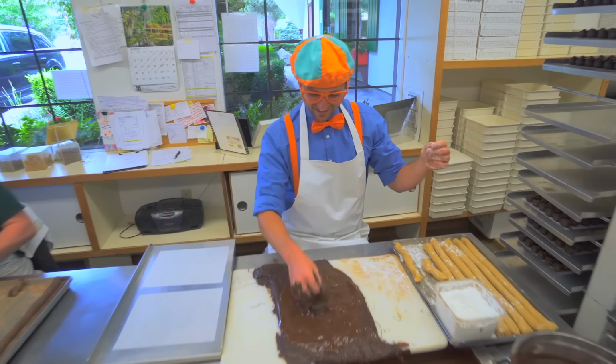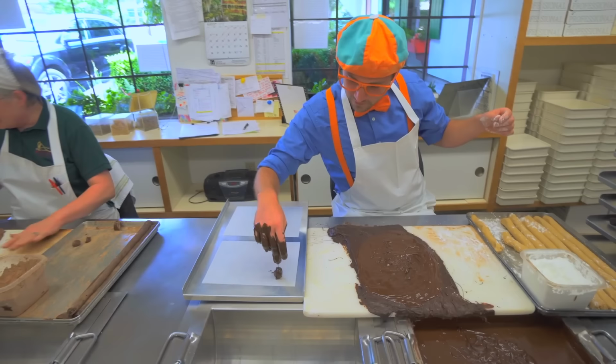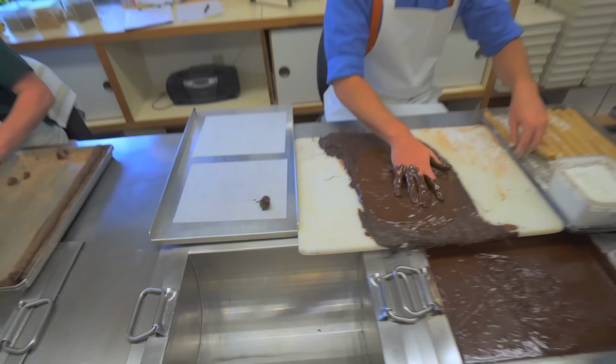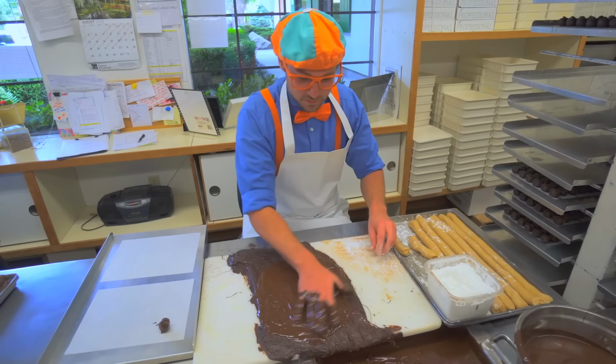Okay, and then looks like I put it on this tray, just like what she's doing. Do a little swirl. Yeah. That looks pretty good. Let's make the next one a little bit bigger. All right. I'm not very good, but practice makes perfect.